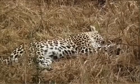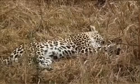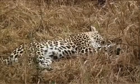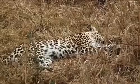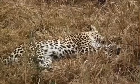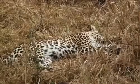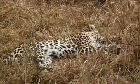Now you can really see that belly heaving quite a bit from filling it with duiker. And if it were hot, that breathing would be even more rapid, trying to cool himself down. Because as the body is digesting this food, it tends to draw a lot of energy, and the body tends to get a little bit warmer. And then this panting helps with the cooling of the body as well.